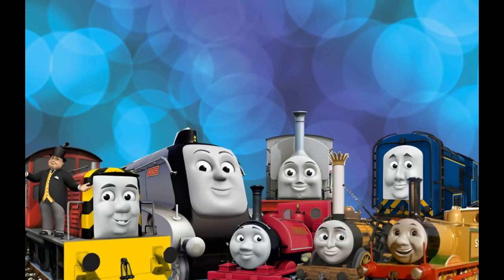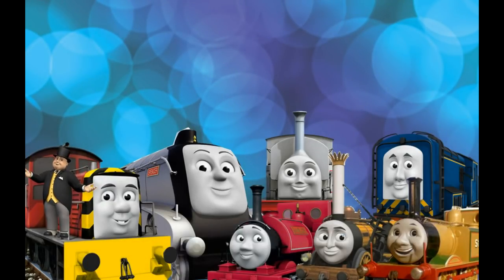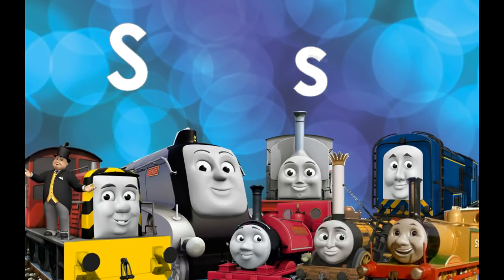Here's 7 more engines and Sir Topham Hatt. Sir Topham Hatt is standing on Salty, who's beside Spencer, Stanley, and Sydney in the back. And in front we see Stepney, Stephen, and Scarloey. All these engines and Sir Topham Hatt begin with the letter S. There's a capital S, and a lowercase s looks just like the capital, only smaller. S makes the s sound you hear in all of these names, and like the hiss sound you hear when you think of a snake.